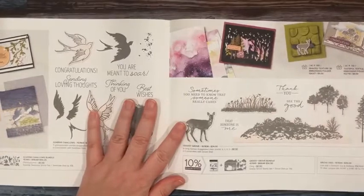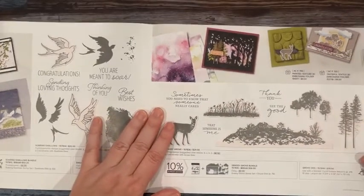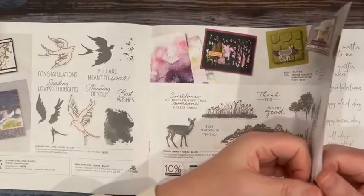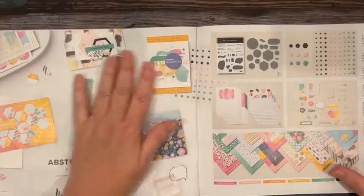Soaring Swallows is on my list. I did not make the cut this time, but maybe next time. And then Grassy Grove is pretty cool. I just love how it coordinates really well with all the papers from the On the Horizon. And then Abstract Beauty is a really cool suite because it's got some special features.